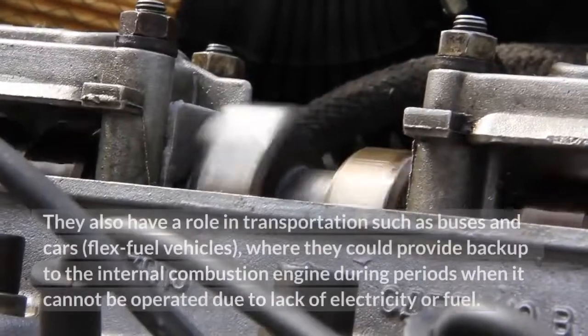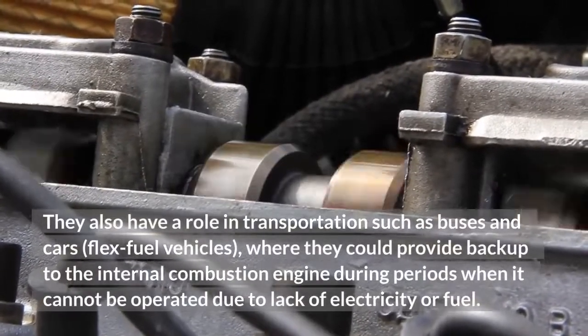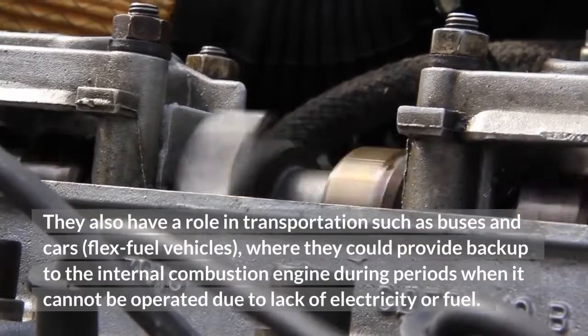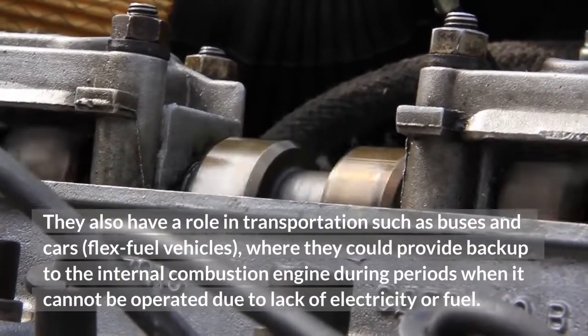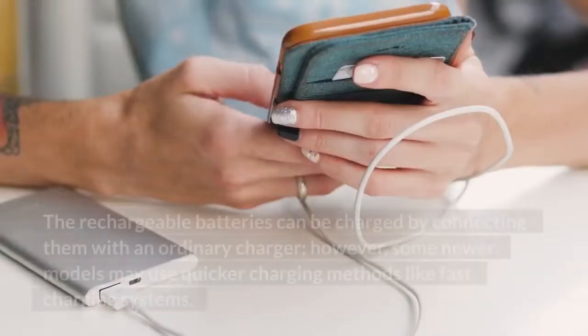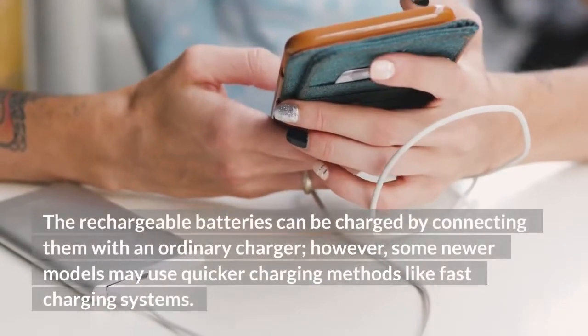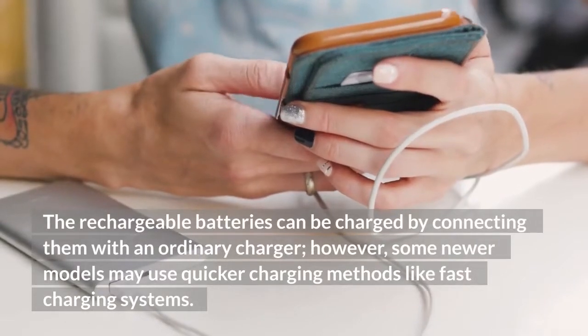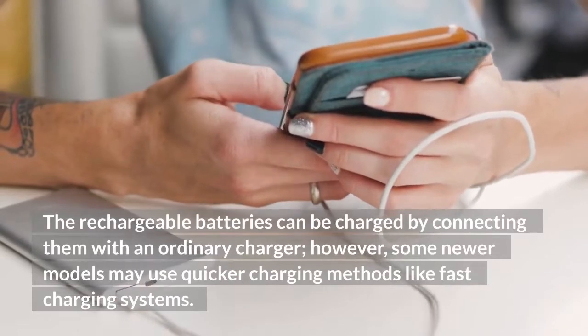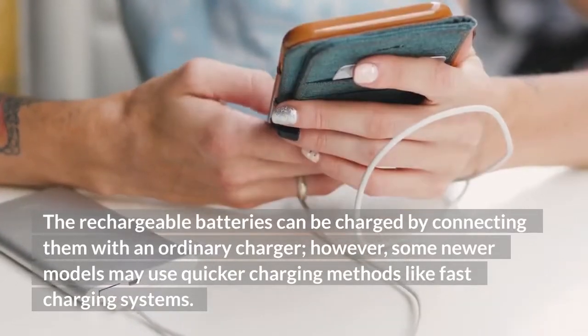They also have a role in transportation such as buses and cars, flex fuel vehicles, where they could provide backup to the internal combustion engine during periods when it cannot be operated due to lack of electricity or fuel. The rechargeable batteries can be charged by connecting them with an ordinary charger. However, some newer models may use quicker charging methods like fast charging systems.